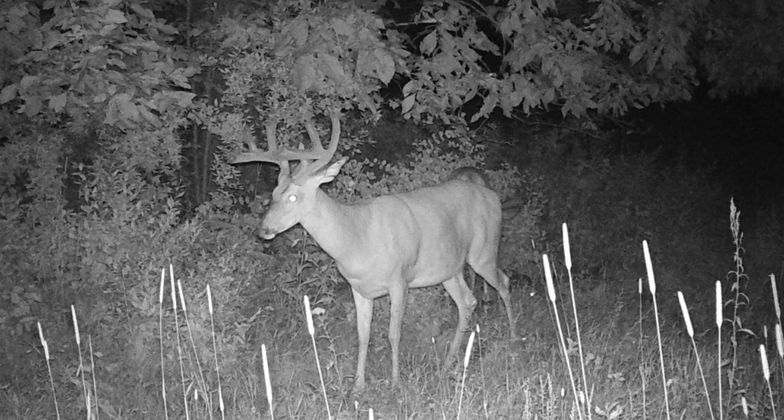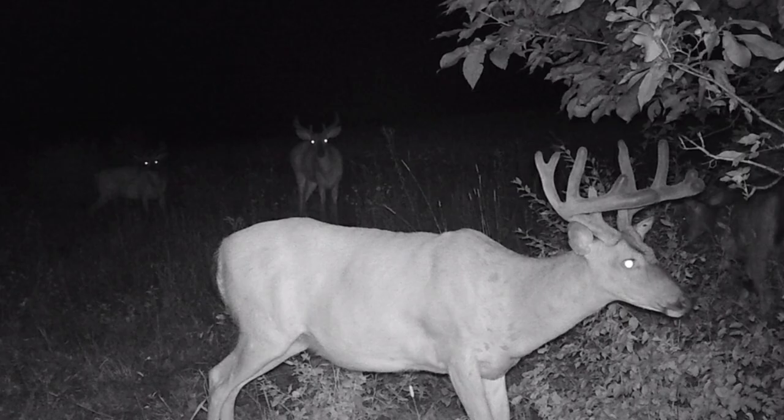There's also corn up here through this hollow. That's going to be harvested pretty early. So this is a centralized location where we should have some big bucks cruising through here, and the food's gonna keep them here in the winter.